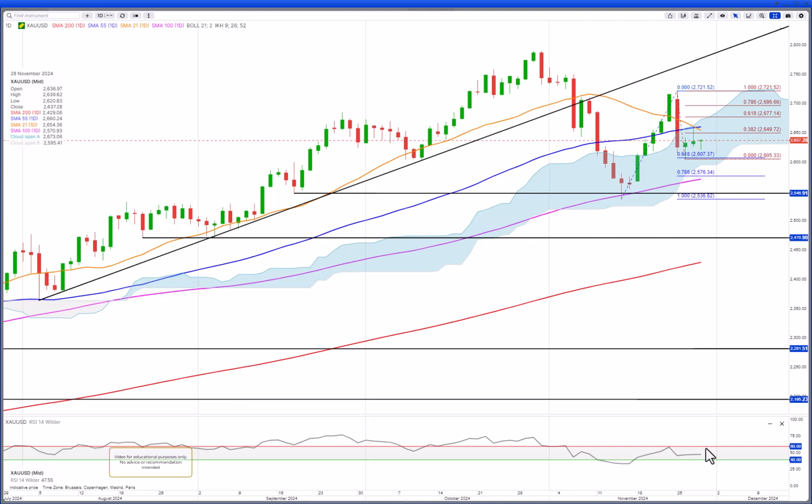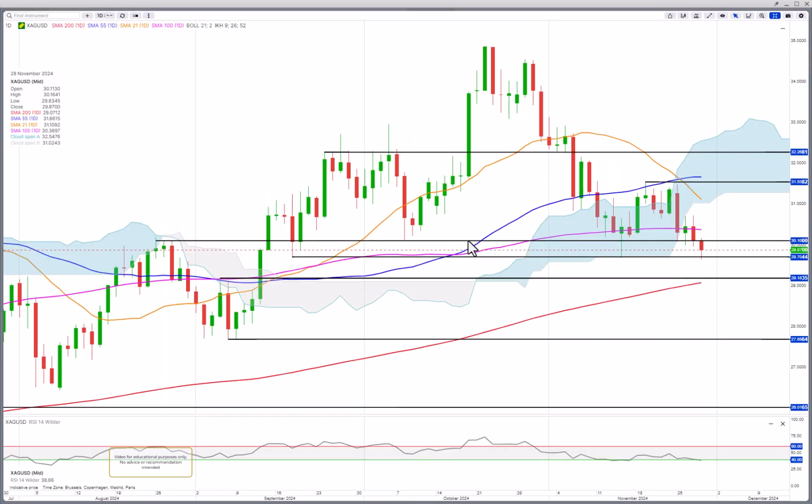It must close back above 64, so it got rejected there. If it does close above 64, then expect higher levels. On silver, it has been weak the past couple of days, testing 29.70 support. If it drops lower here, we could see the 29 area, where we have the 200 moving average coming up.